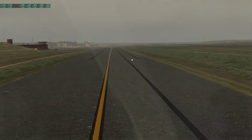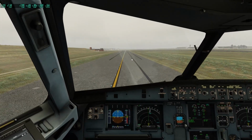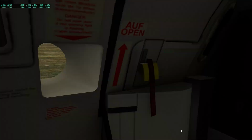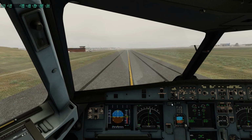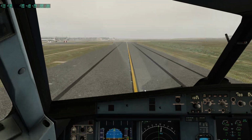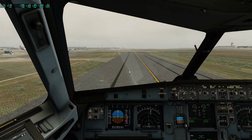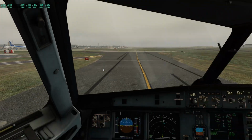Very foggy day in Birmingham, as you can see. APU is available, APU bleed, and we'll get engine number 1 off. Oh, we have some traffic. It's a bit strange at Birmingham seeing Air Canada and 2 Aer Linguses and an ANA. That's slightly strange, but who am I to judge? And some FedEx. And I think that's a UPS. Yeah.